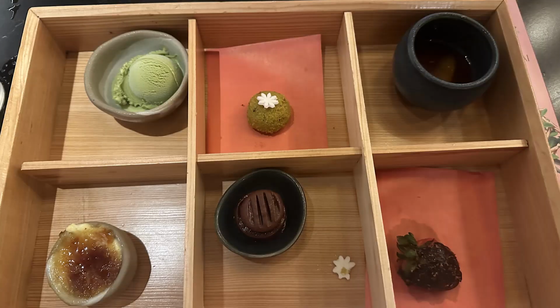I thought that the main part, the steak and the chicken, was good. It was cooked well. The entertainment was great. Yeah, the chef was great. The little tray of desserts, however, I didn't think any of it was good. It was all these little things, and I just thought it was all nasty.